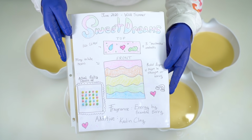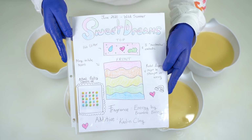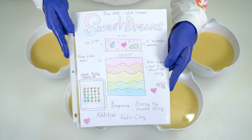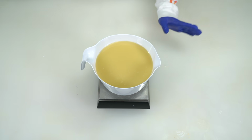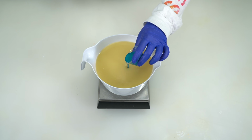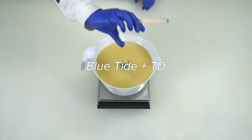So you see here I have 5 layers and you can also see what I based the embeds on top on. That's right, classic Lucky Charms marshmallows. Let us begin by adding in our colors. First is Blue Tide from Mad Micah's. Add some TD in there.